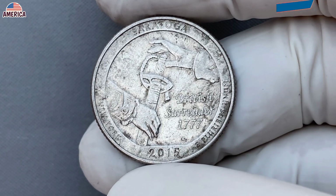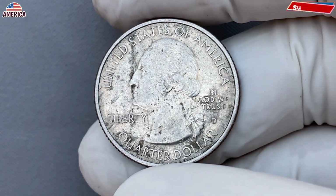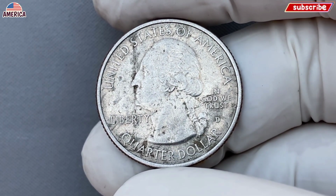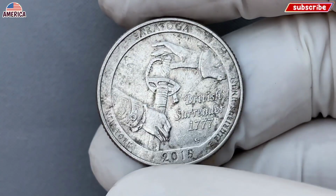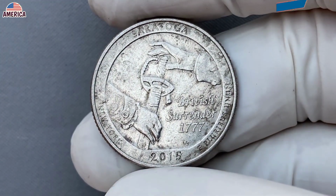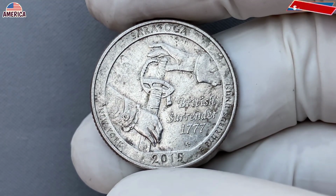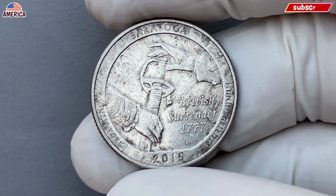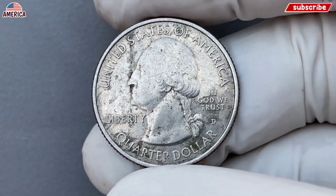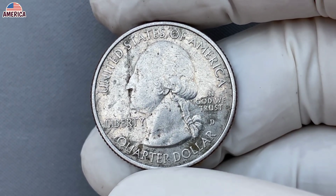Collectors and investors alike are drawn to these Saratoga quarters because they represent a perfect blend of history, artistry, and rarity. Recently, we've seen some of these rare error coins come up in auctions and private sales, fetching impressive sums that highlight their growing demand. The buzz in the numismatic community is undeniable. These coins are not just keepsakes, they are smart investments that could appreciate considerably over time. The excitement is palpable, and every new find adds fuel to the fire of collecting enthusiasm.